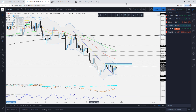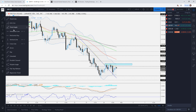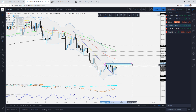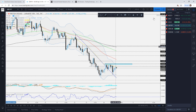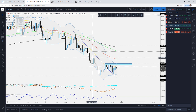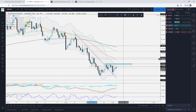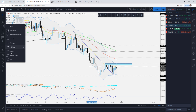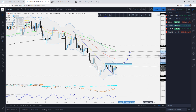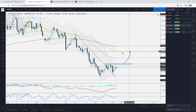Let me just adjust this line very quickly, guys. Keep your eyes on this 144.35 area, because a good break above this could potentially open the path towards slightly higher levels. The first one we're going to keep an eye on is right here at around the 145 area, so the good psychological 145. If that doesn't hold, this could continue moving to the upside, where we're going to then aim for the 145.68 zone, something like that.